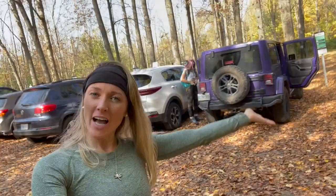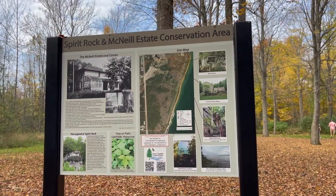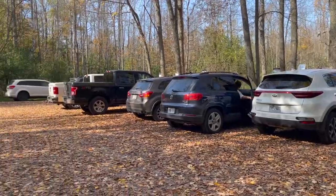Lindsay and I have just arrived at Spirit Rock Conservation Area in Carla, our ride of the day. Lovely Carla. We are here to do the Spirit Rock Trail, which leads us down to the water, beautiful viewpoints, and there's some really cool ruins here that we're gonna explore. Let's do it. It's not very busy today, which is nice.